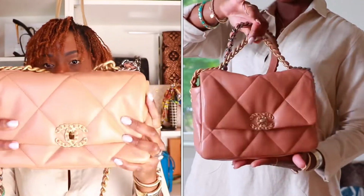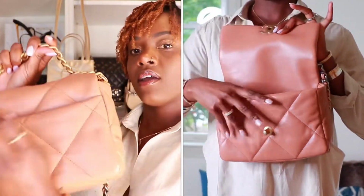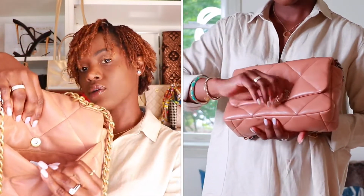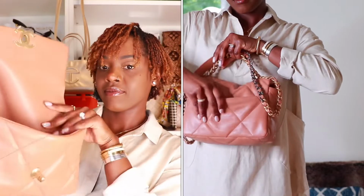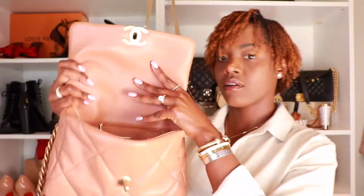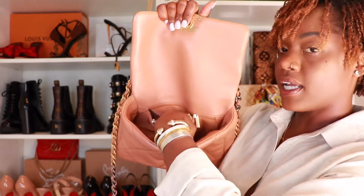Very soft calfskin leather, like the larger diamond quilted effect. And there's going to be a back pocket here, and it actually has the little button so you can close it and keep your things nice and secure. The interior is the same brown color. There is also a zipper pocket towards the back here so you can put some things.